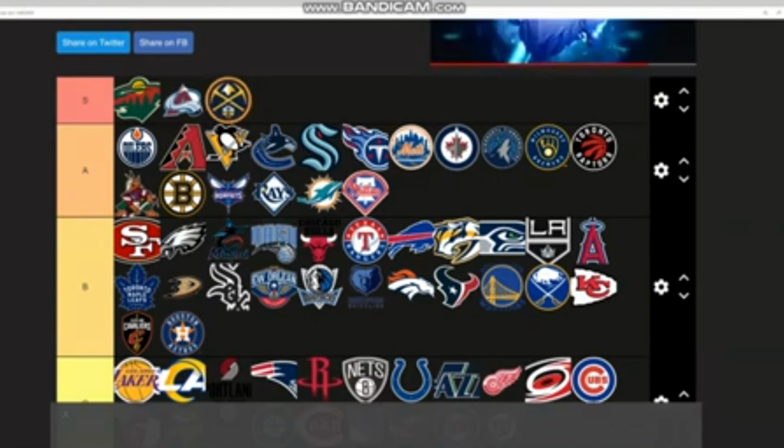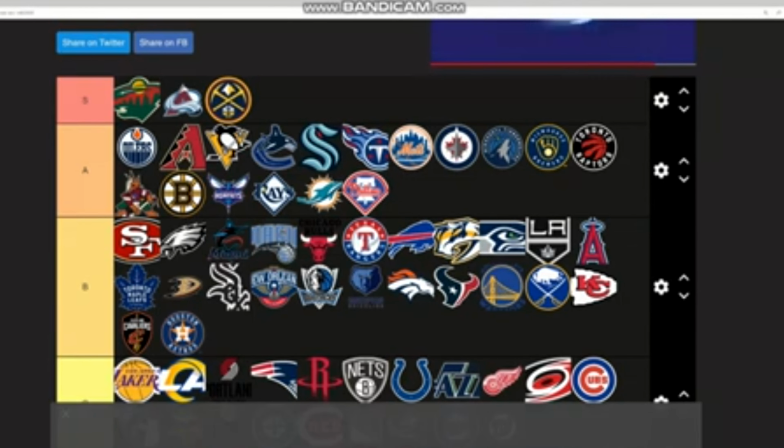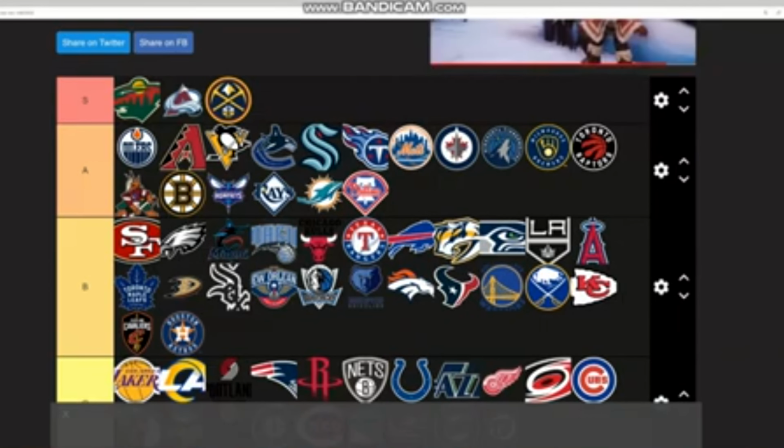That is S. Another S. That is going to be behind the Avalanche. Good for... Oh, wait. They're with their other Denver team. Good for them. Good for them. That's a good logo. I love it.